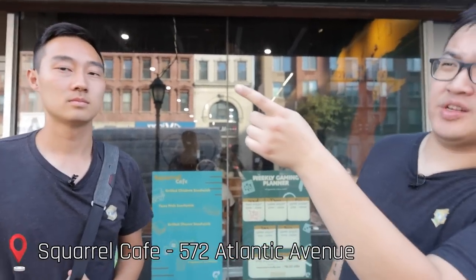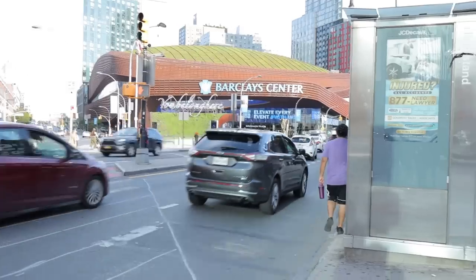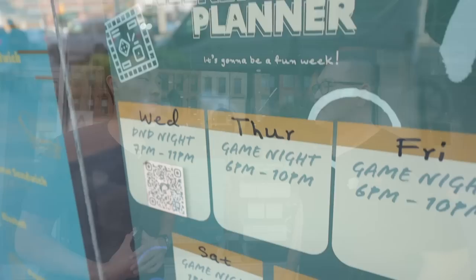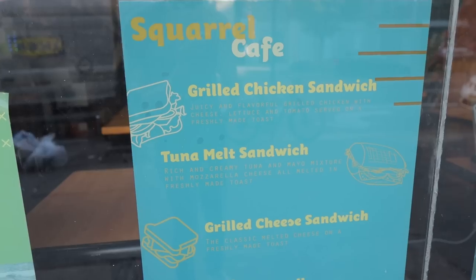Squirrel Cafe. Yep, so this is the next stop that we are here at. This is actually really close to the Barclays Center. If you look right over there, you'll see the Barclays Center. I've been here a couple times. Don't remember too much about it, except the drinks being pretty good and that they had a smallish selection. So I'm interested to see if they've added more stuff to their collection since then.